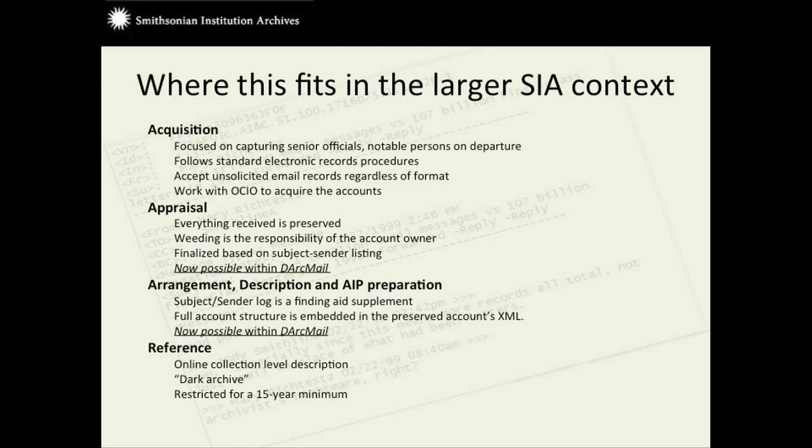The SERP parser was very manual, so we were taking things in. We would accept unsolicited email. We work with our IT group to deal with those accounts. The appraisal process was done solely off of the subject sender log. Now we're able to put it into Darkmail and do some review before we finalize the accession.